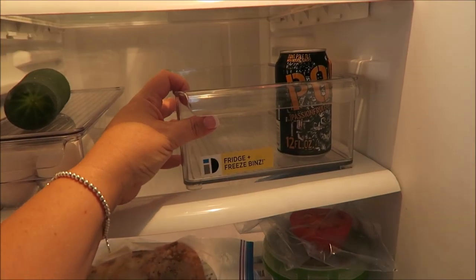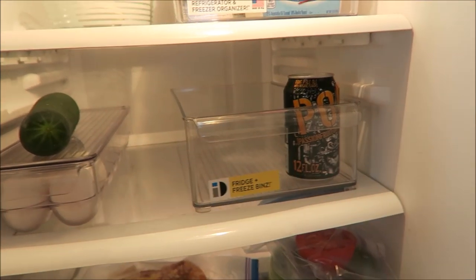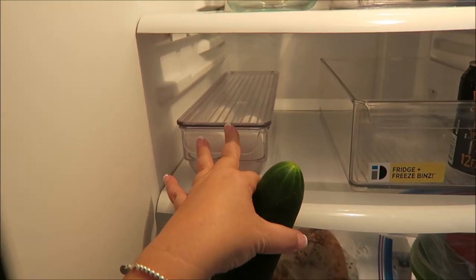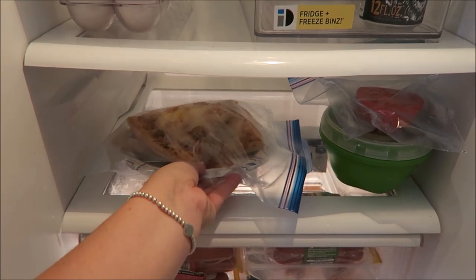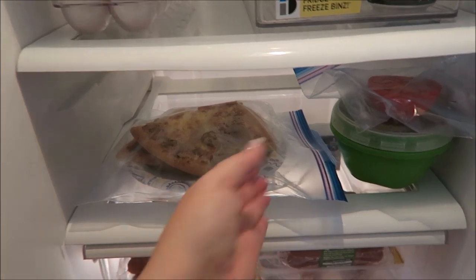Down here, this is where, like I said, we keep some of our drinks. We don't have any right now. Brian does have one beer in there. I do have this cucumber that I left up there. This is where I keep the eggs. I'll probably just keep the cucumber up there because it'll remind me that I need to cut that up. My leftover pizza is on this shelf, which will obviously stay there until I eat it.